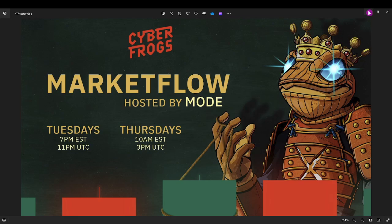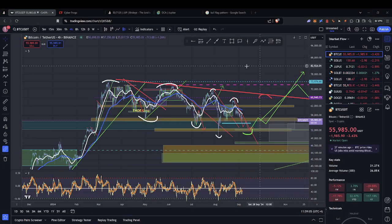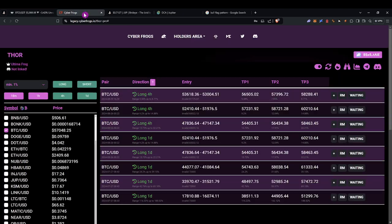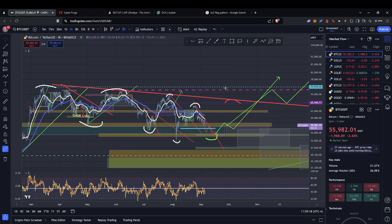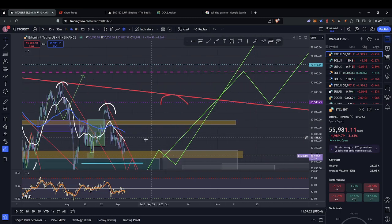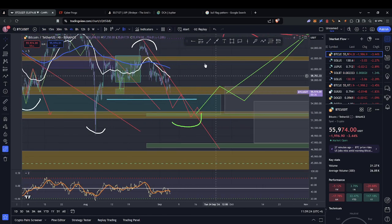That's what we're going to get right to. We're going to jump right into Bitcoin and take a look here. Not a lot has changed when it comes to Thor and the long calls that we've had. We've had these calls stacked up for quite some time now. We look at price action right now, and we are actually still taking that dip.